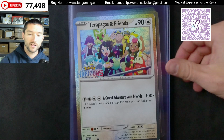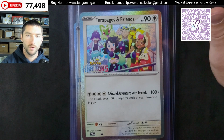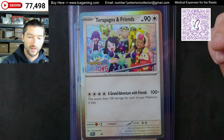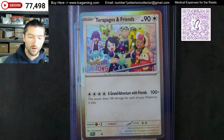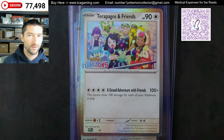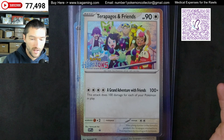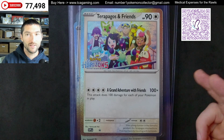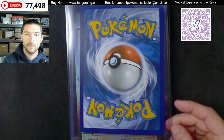It's like a standard collection box. I haven't really batted an eye at many jumbos in a while, but I thought that since CGC is offering a new service where they are grading jumbos, and this actually seems like a pretty cool jumbo. The attack is really good. A Grand Adventure with Friends. 100 damage for each of your Pokemon in play. Wouldn't that be nice? A basic, colorless? Heck yeah. But what got me was the condition.